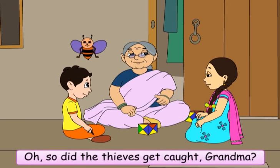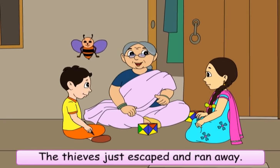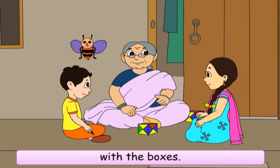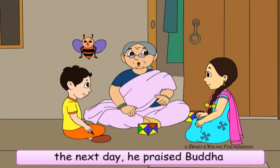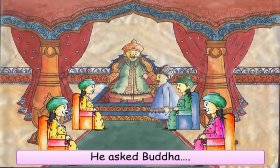Oh, so did the thieves get caught, Grandma? Oh, no. The thieves just escaped and ran away. But all the gold pieces got saved. The thieves left them back along with the boxes. Then what happened, Grandma? When the king got to know of this the next day, he praised Buddha for his brave act and honesty.